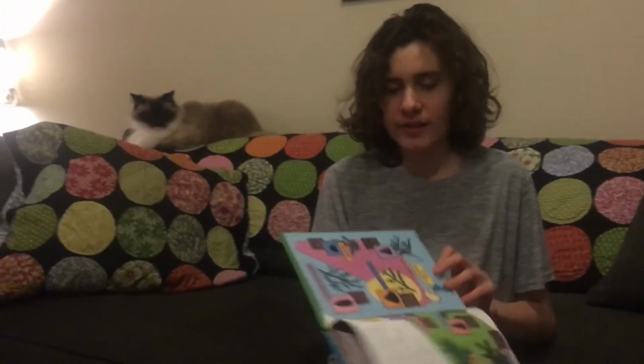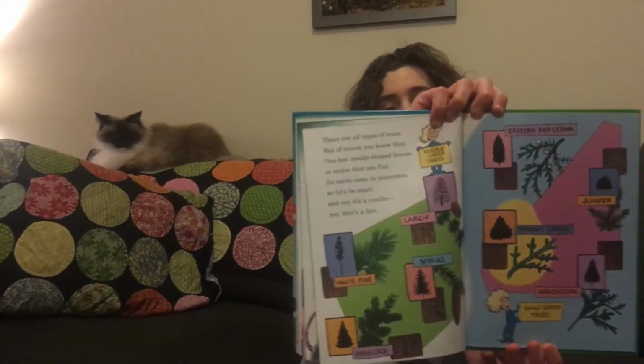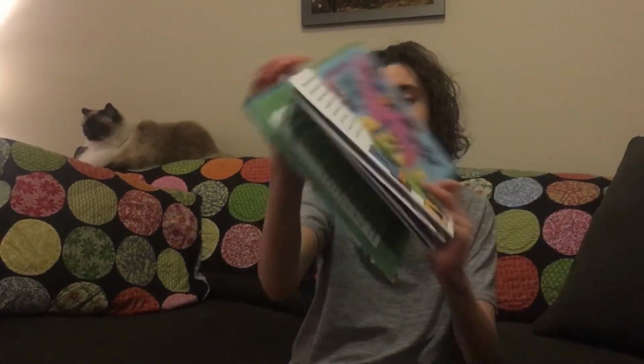One has needle-shaped leaves, or scales that are flat. Its seed is a common pine cone, so let's be exact and say it's a conifer, yes, that's a fact. Needle-leafed trees, and then scale-leafed trees. You can see all that here. If you want to pause it and look at that, there you can see all the different kinds of trees.